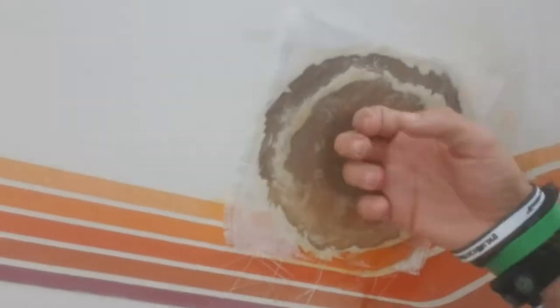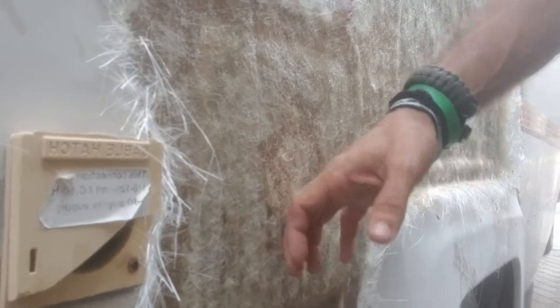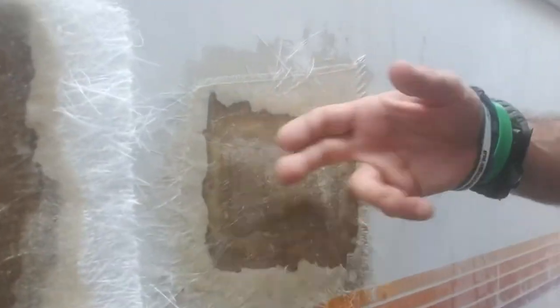Next morning, we've got hardened fiberglass. Oh yeah, here it goes. It's still kind of tacky, but definitely solid. Let's try this side. Oh, this one's not as tacky. Oh, that one's solid.